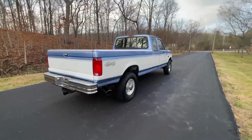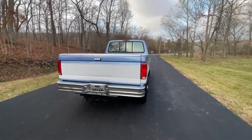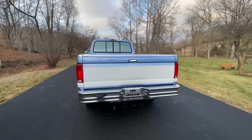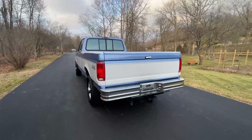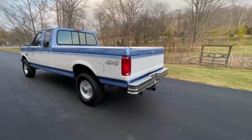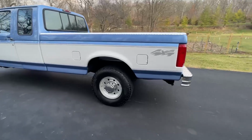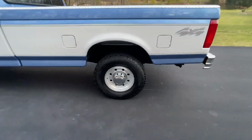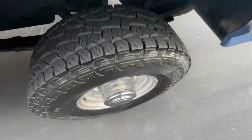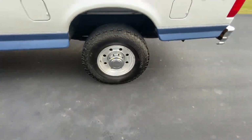The paint on this OBS shines like a mirror. There are no places where there is any clear coat peeling off or the paint fading at all. Beautiful color combination you don't see every day. See, the rear bumper is completely free of any dings or dents at all. You'll have dual fuel tanks, front and rear, as well as the Hankook tires that have over 80% of their tread. So it's like having new tires almost. Many miles left in the Hankooks.